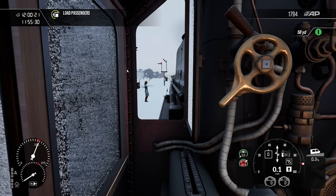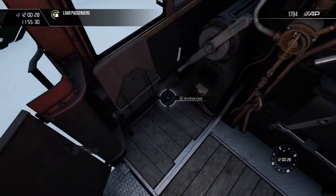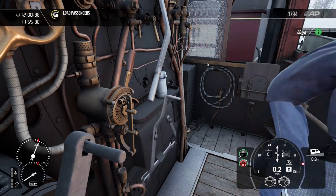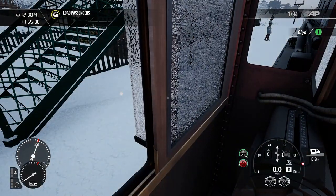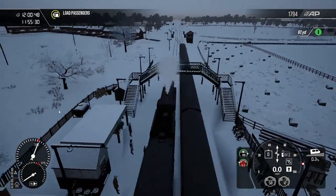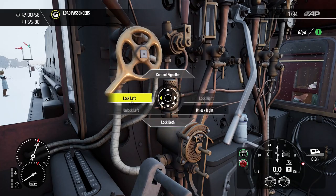Why is the load passengers not working? Wait, why are we moving? Stop! Oh. Seems like there's a train on the other platform. I think you'll be safer going on that one, if I'm going to be honest.